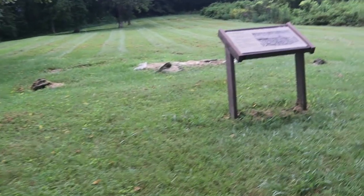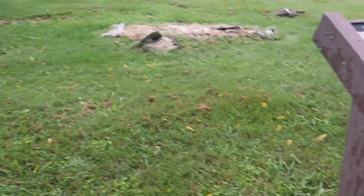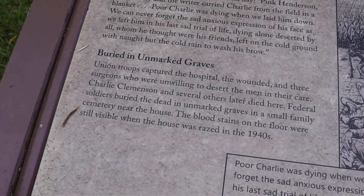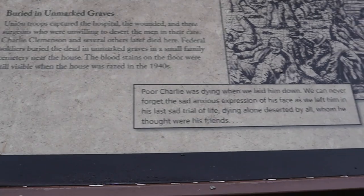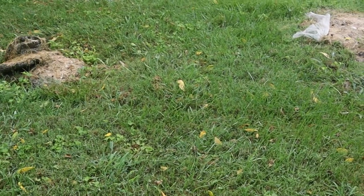At one time here was an old log cabin that served as a hospital. You can see some of the remains here, and there's a plaque that gives you some information about it during the time of the battle. According to the plaque, a lot of the folks that died here were buried in unmarked graves. This shows just how easy it is to lose historic sites to history. There's just a small sign on the side of the road that indicates this is part of the location of the hospital, but you can see back behind me, no one would know it was here without those signs.